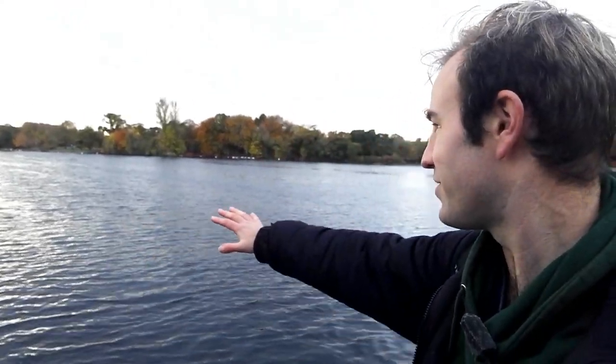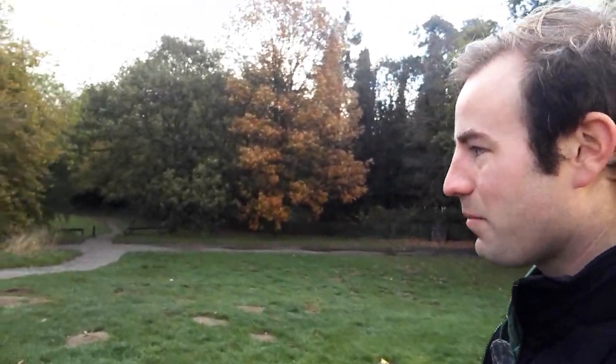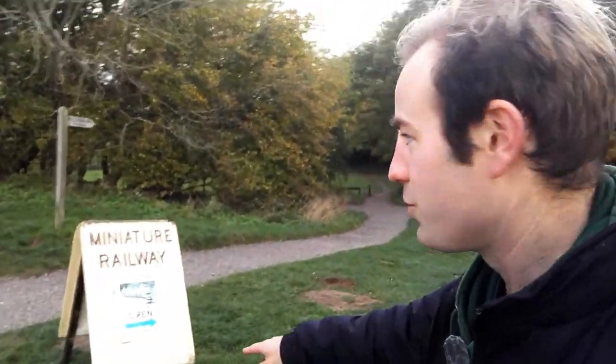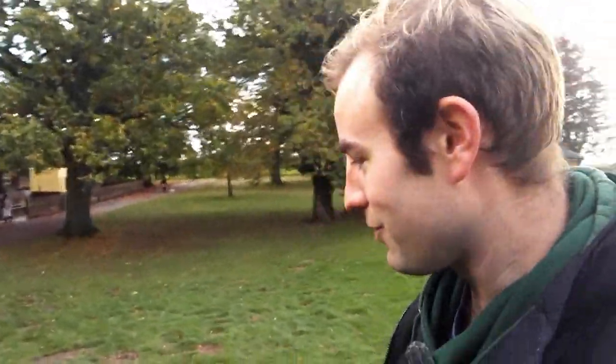I'm at the Coate Water Park near Swindon. This is the reservoir, and down here, the sign that says Miniature Railway. We're going to go and have a trip on the Coate Water Miniature Railway, which is just down here. You can just see a little cloud of steam. So we're going to have a ride on this railway.